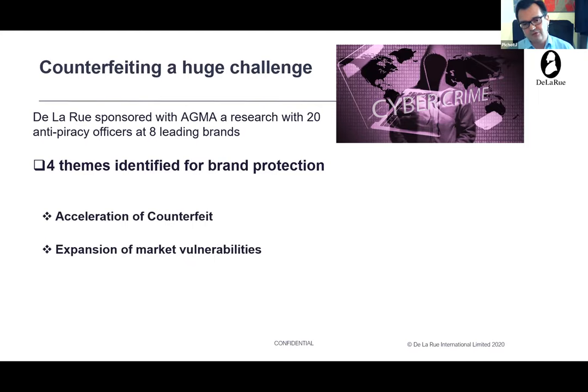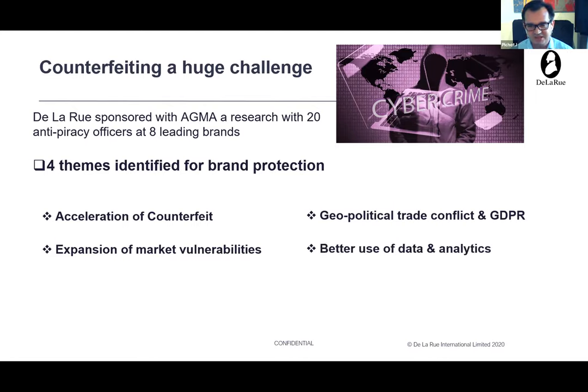The second theme which has been highlighted is the expansion of market vulnerabilities, likely to be a long-lasting effect of COVID-19. This has also impacted the brand integrity, actually the brand visibility. What is my route to market with the acceleration of purchase online? Then you have geopolitical trade conflicts, GDPR issues, how to protect my personal data. This is exactly what was the topic of Aftab before. This has also been impacted, consequently, because enforcement is seen by government authorities, but also by brands, as expensive, which is, again, something we will try to kill as an idea.